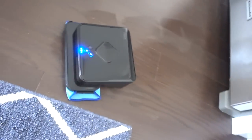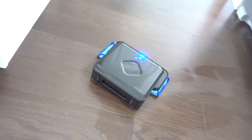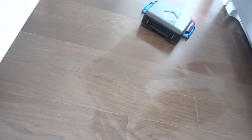I'm also battling with this mop right now. She's over in my area where I'm trying to film, and I hope she goes away soon. She's doing a really good job, but I need her to go all the way to the other side of the room. There you go.